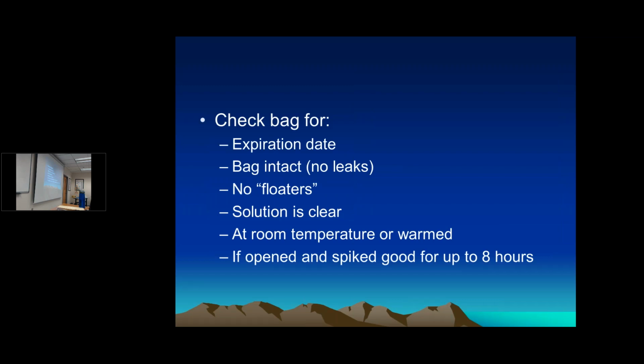By now you should start to get the idea that we're going to check for an expiration date. We're going to make sure that there are no leaks around it. When you take it out of the wrapper, you can sometimes see some fluid that has leaked out, and you don't want to use that bag at that point. Some bags can sweat, so you might see a little bit of condensation on it, and that by itself is no big deal.